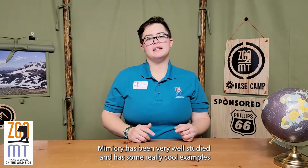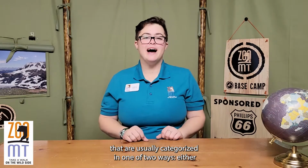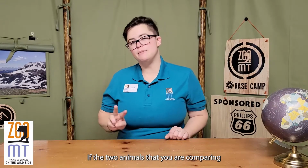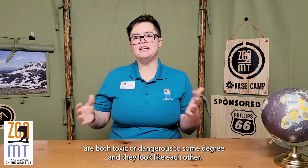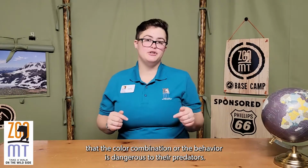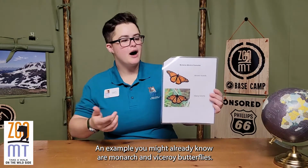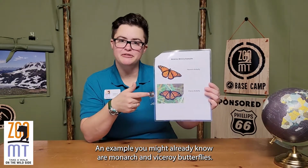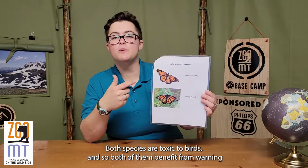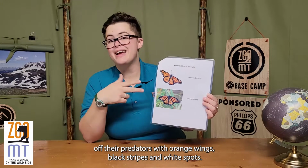Mimicry has been very well studied and has some really cool examples that are usually categorized in one of two ways, either Müllerian mimicry or Batesian mimicry. If the two animals that you are comparing are both toxic or dangerous to some degree and they look like each other, that is Müllerian mimicry, with each of them reinforcing that the color combination or the behavior is dangerous to their predators. An example you might already know are monarch and viceroy butterflies. Both species are toxic to birds, and so both of them benefit from warning off their predators with orange wings, black stripes, and white spots.